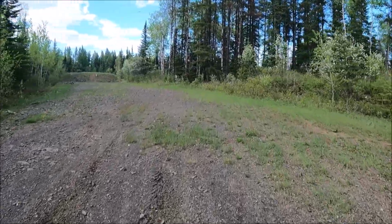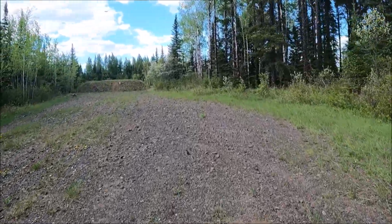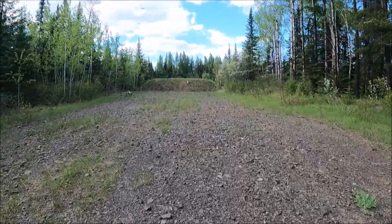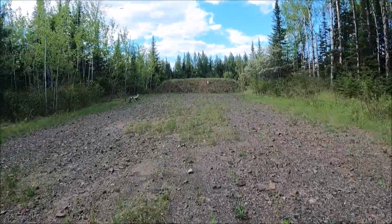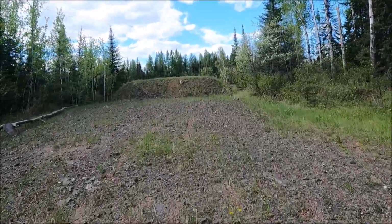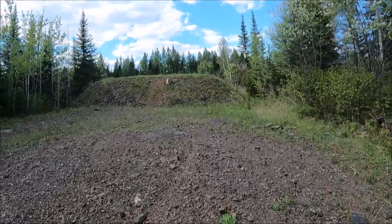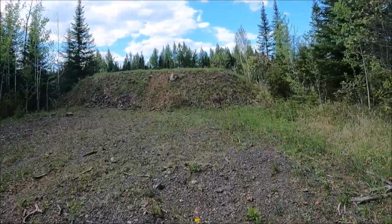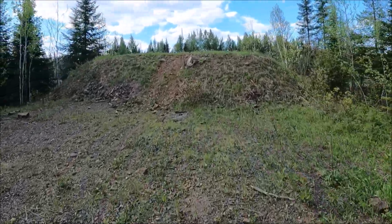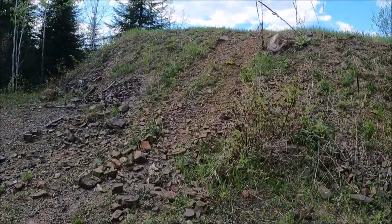And the road should be right on the other side of that big tile. Even on Google Earth, checking it out along the roadway, I noticed that there seemed to be a big mound of dirt. So that would block off what used to be the main access into this place. I'll take the camera off the handlebar mount, and I'm going to go up there and check it out.